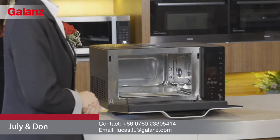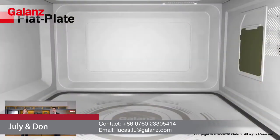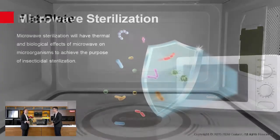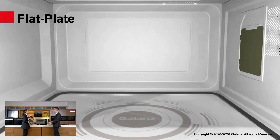Yes, you're right. And July, I also find another advantage that a flatbed model has. As you can see, in a normal microwave oven with a glass turntable, if you want to clean the cavity, we have to take the glass turntable out first. Then we wipe and clean the cavity. But with a flatbed model, we don't need to take out anything. You just need to wipe the cavity gently. That makes the cleaning process more convenient, right? Yes, that saves our time cleaning the microwave oven.